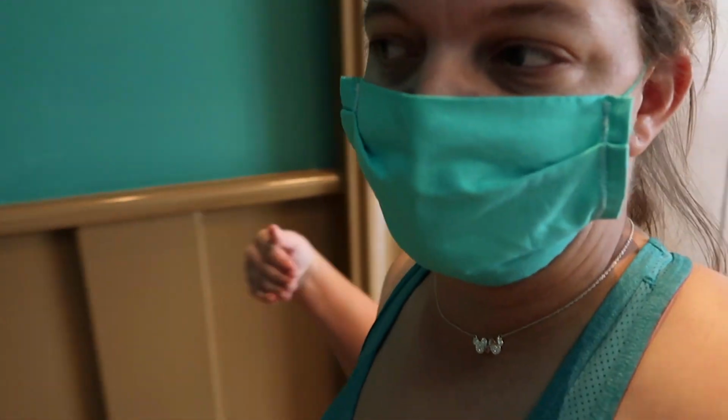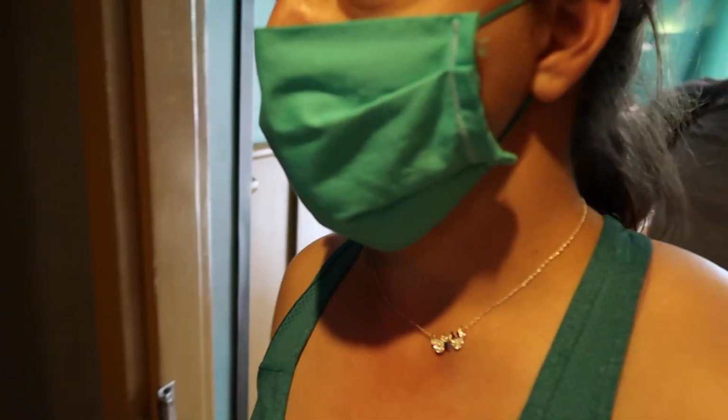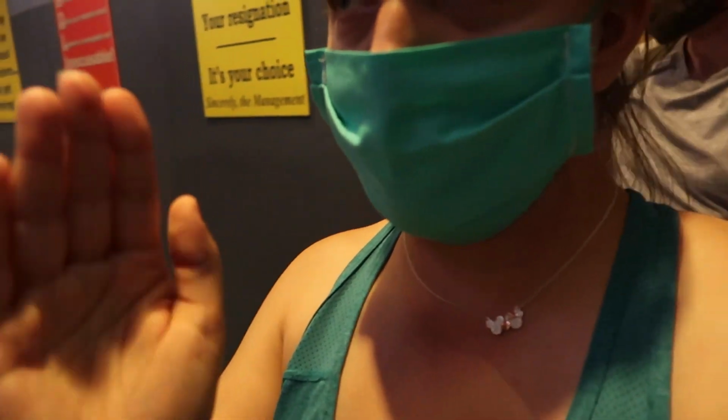Another thing is, just because the lines look long doesn't mean they are long, because the lines have to be socially distant. I'm standing on Pier 18. The lines will automatically be longer, but they won't take longer, if that makes sense.